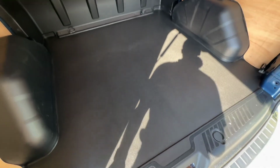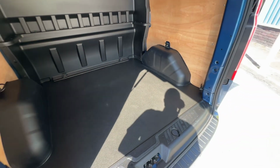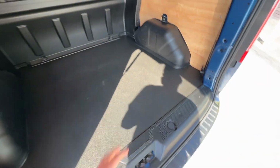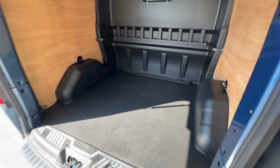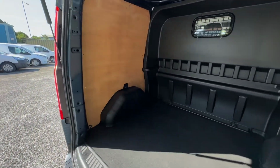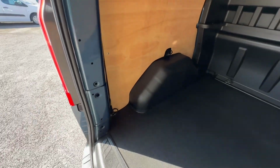Having a look at the floor then, you've got the nice hard wearing, this is sort of a rubber material floor, and that's fantastic because it makes it very easy to keep clean, and you can just see how clean and tidy this is here in the back. This van is one owner from new, and as I say, they have clearly cared for it, and we'll come on to the service history in just a second, and that sort of demonstrates that as well.